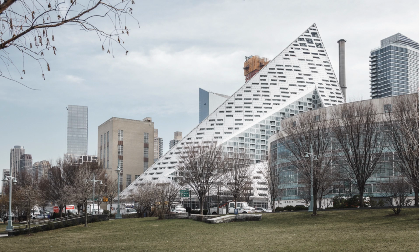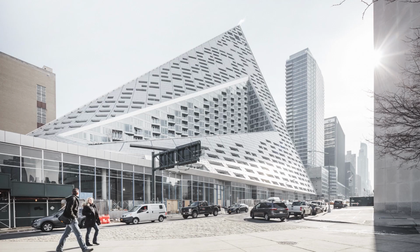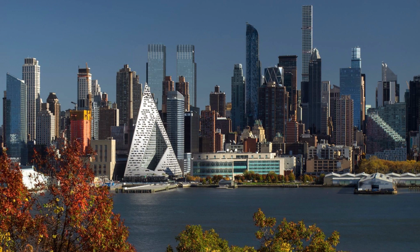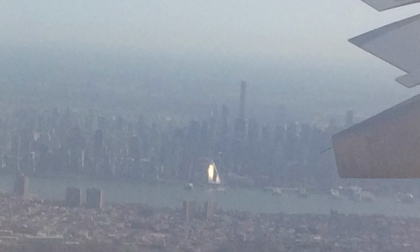This is what it looks like today. The first 50 residents have already moved in. And essentially, it's just trying to combine the communal space of the courtyard with the density of a skyscraper that creates this rather striking new silhouette on the waterfront. This is the view from the airplane landing in Newark, a view that makes the architect very happy when he returns.